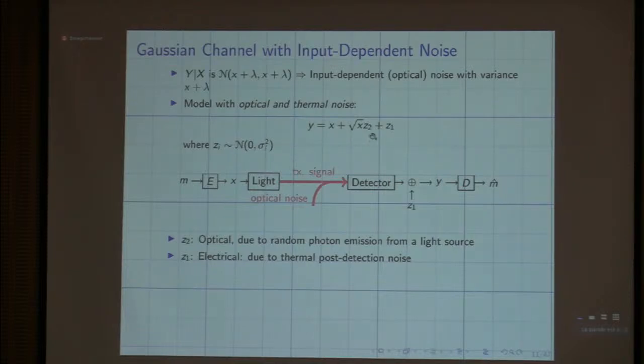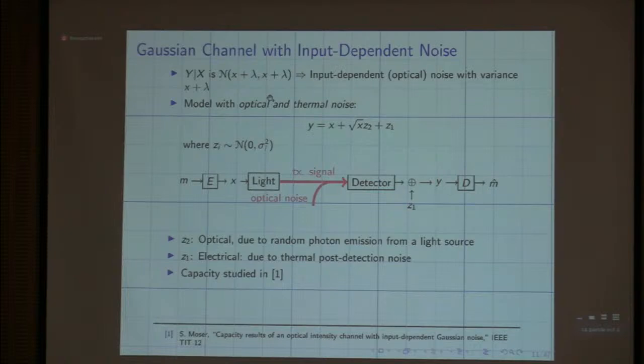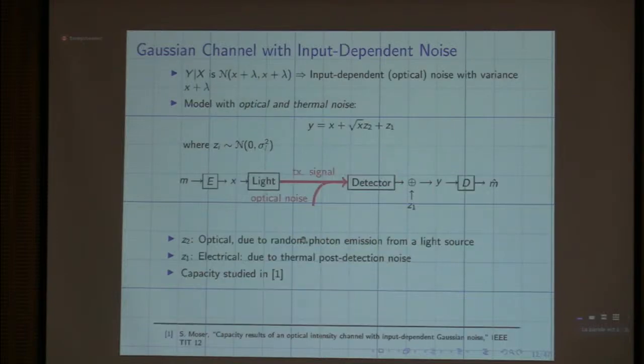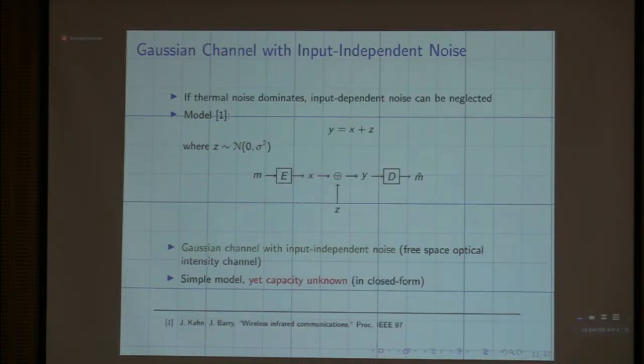Okay? Let's keep in mind that z2 is due to the randomness in the intensity of light at the transmitter, and z1 is due to the thermal noise. And you see here that there is a square root of x, just to fulfill the requirements of this input distribution. So the capacity of this channel has also been studied in reference one, and it has been shown essentially that the input distribution is discrete if we have a peak and average intensity constraint.